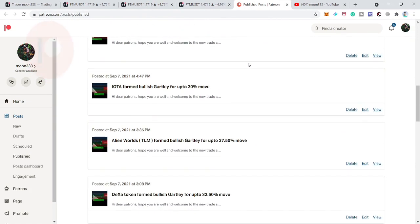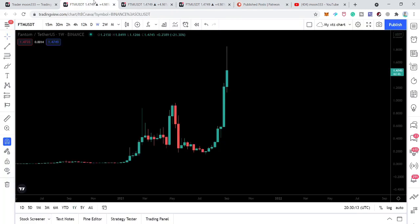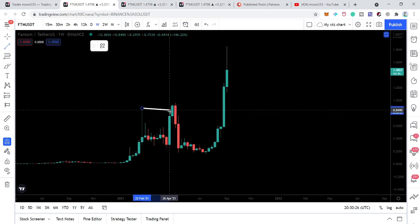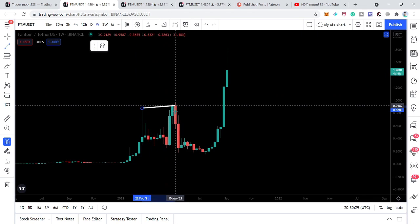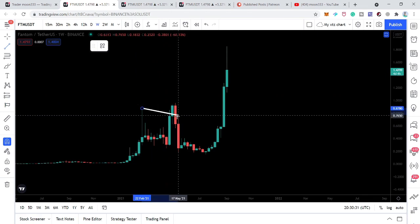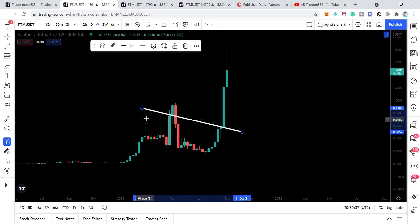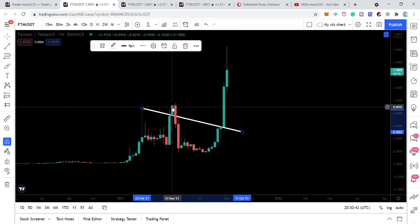Now, first of all, let me show you this weekly time frame chart. This was the resistance which Fantom had previously. If we connect all these candlesticks, including this candlestick, these three candlesticks, this one, and this one, and the spike of this candlestick, and also this candlestick as well, then we can see we had a rejection here. We had a rejection here. For a while, the price action moved above this resistance line, but failed while retesting the previous resistance as support, and again moved up.